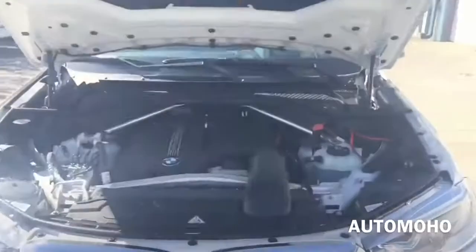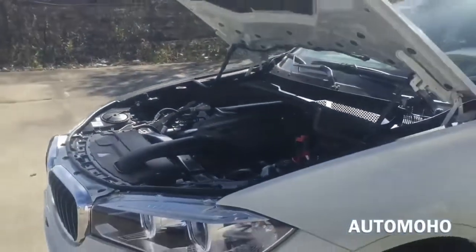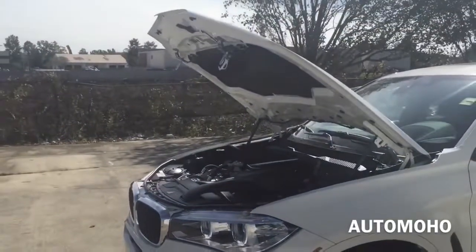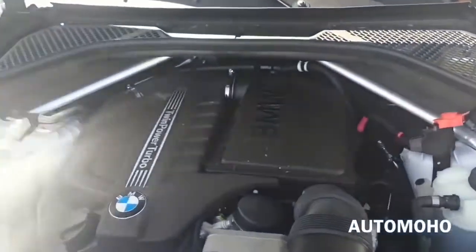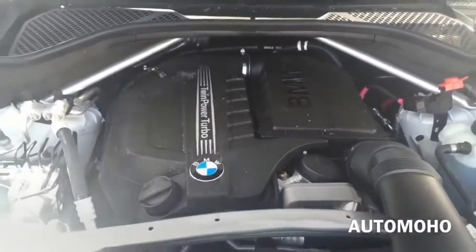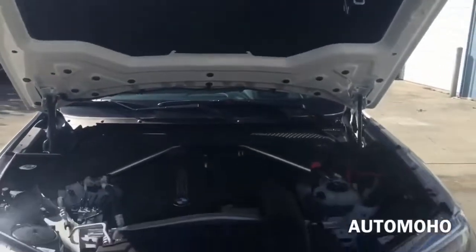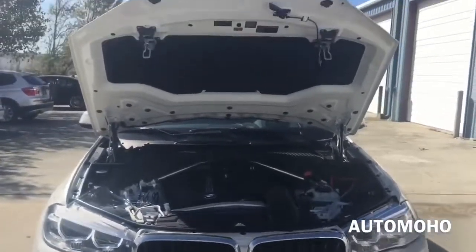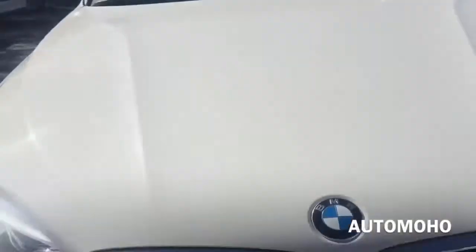It is pushing out 300 horsepower and 300 pound-feet of torque, can hit 0 to 60 in a fast 6 seconds. Top speed is electronically limited at 130 miles per hour in the US. EPA estimated fuel economy is 18 city, 24 highway, and 20 combined. Very impressive engine. Now let's shut it down and take a detailed look at the interior.